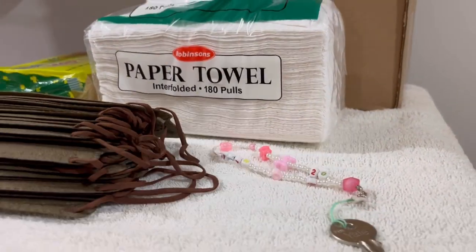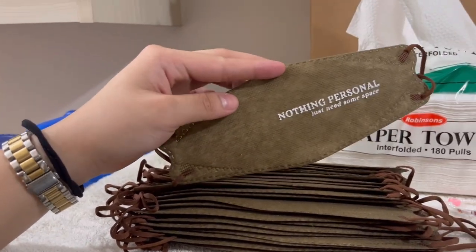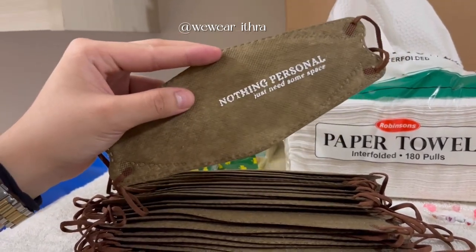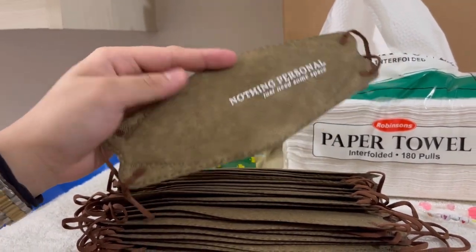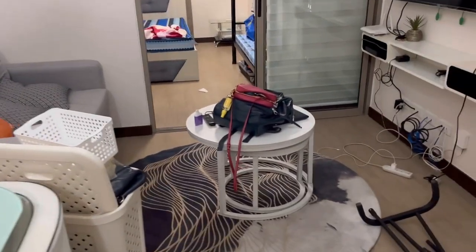So it's just there. My friend, who is also my dorm mate, actually has this kind of mask and she sells this. It's We Wear Itra on IG and Shopee. It says nothing personal. And you can order them there. And yeah, we still have a lot of unpacking to do.